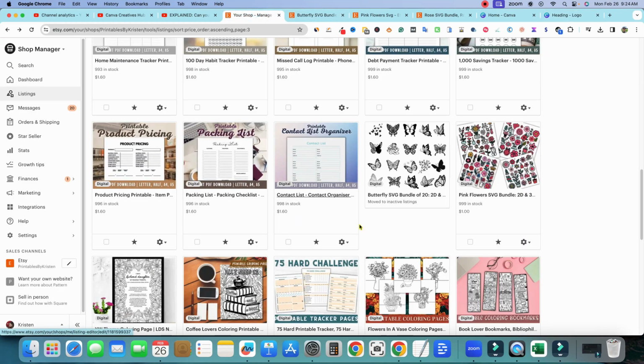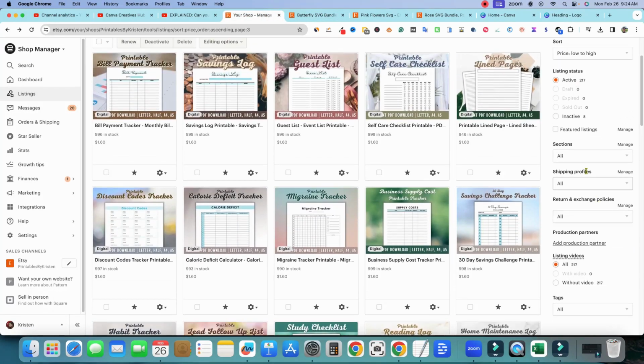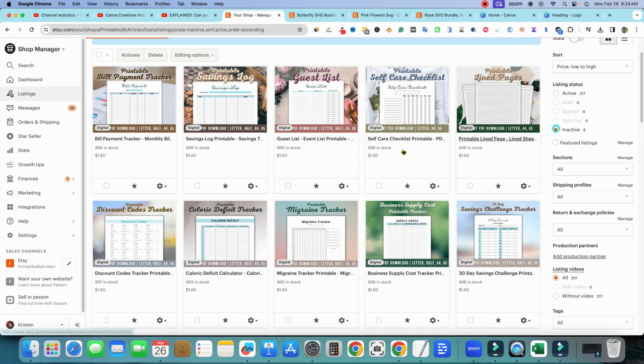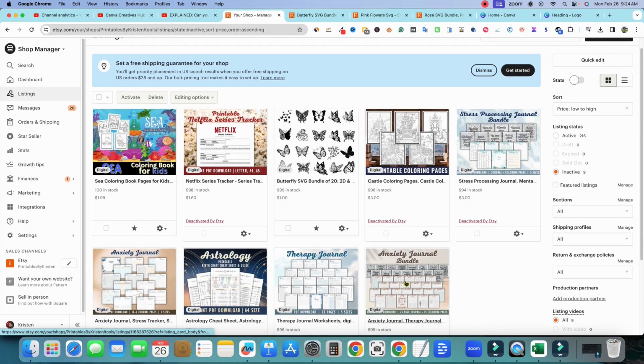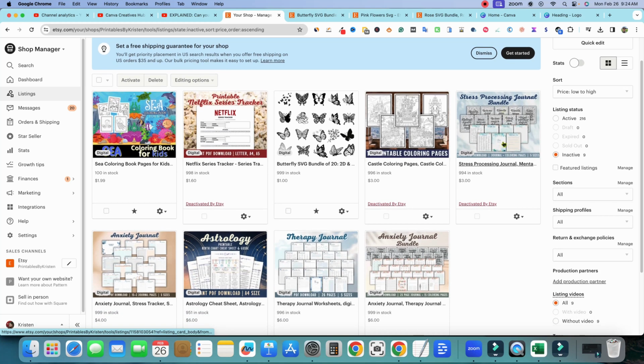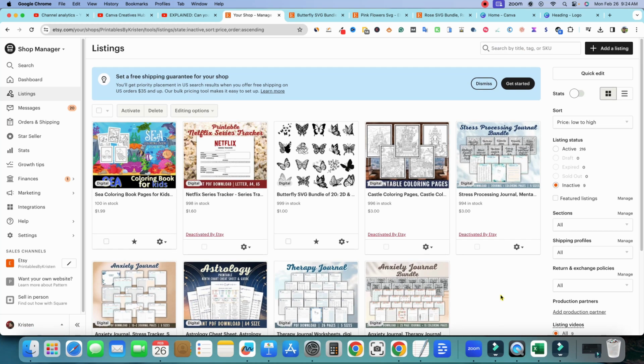If I come in here to my store and show you some of the inactive ones, I've had a couple of these that users came after me on, and I had to take them down. So I took down these ones over here. And it's no problem. I still have my Etsy account. They didn't take my Etsy account down or anything like that. So it's not that big of a deal.